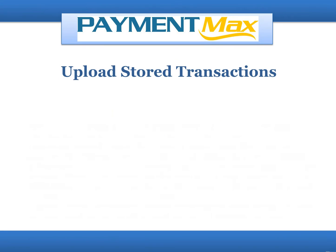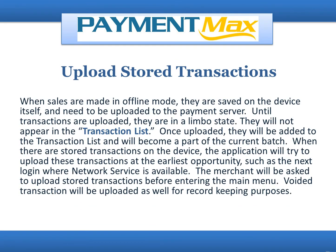When sales are made in offline mode, they are saved on the device itself and need to be uploaded to the payment server. Until transactions are uploaded, they are in a limbo state. They will not appear in the transaction list. Once uploaded, they will be added to the transaction list and will become a part of the current batch.